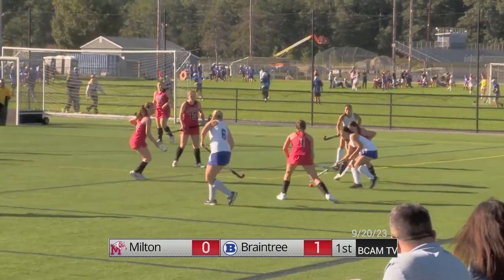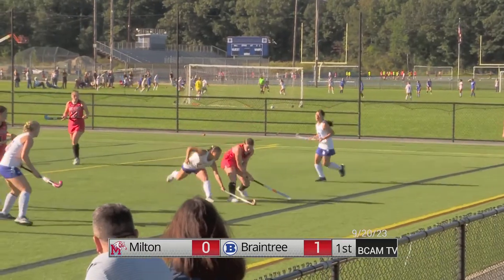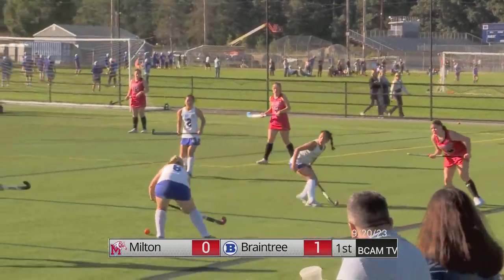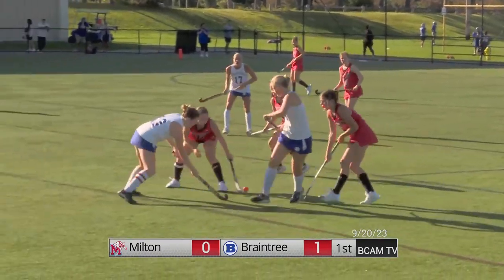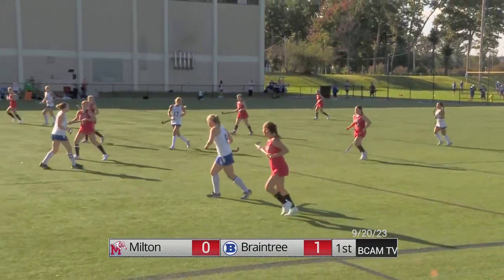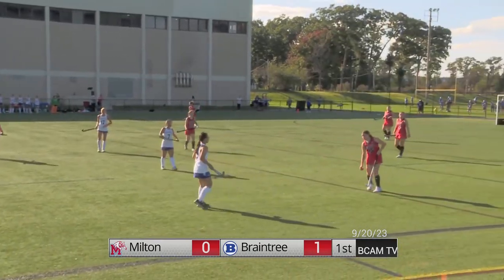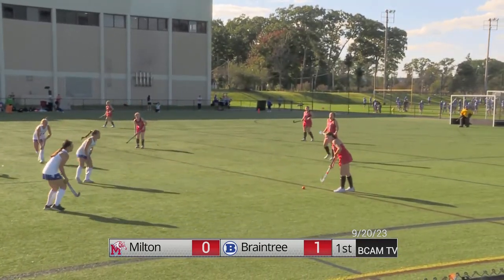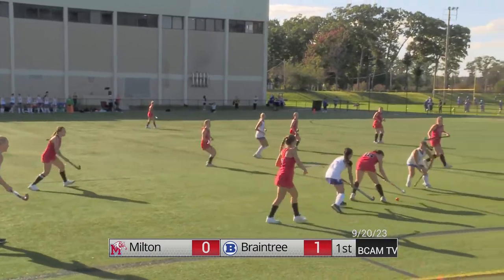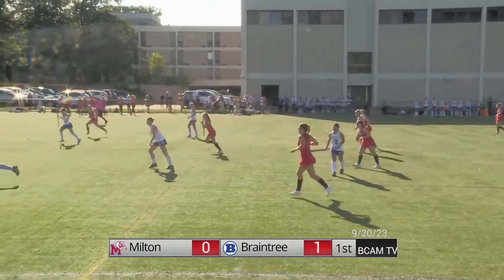Braintree trying to backhand it to the middle of the field. Picked up by McPhee, able to keep that one just inside the field of play. And now it goes out, and Milton will try and send it away. Right, she's able to take it back. A poor clearing attempt. And it's now getting over the midfield mark.